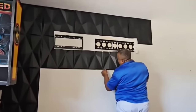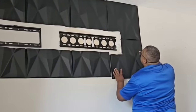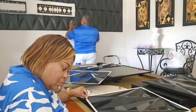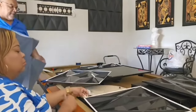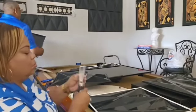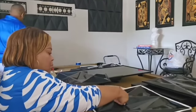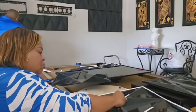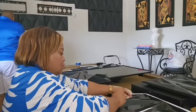Now, as you can see, we went around our TV brackets. There was no need to place panels there. And then we got into a groove where I just let him place the panels on the wall and I put the double back tape on the wall panels. It made life easier. And again, it worked smoothly for us.